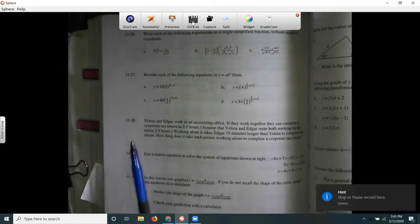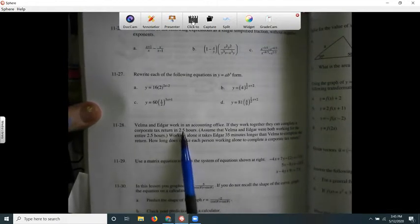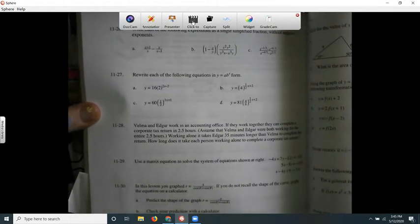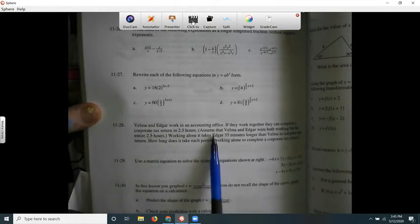Here's pre-calc, problem 11-28. Velma and Edgar work in an accounting office. If they work together, they can complete a corporate tax return in 2.5 hours. Assume that Velma and Edgar were both working for the entire 2.5 hours.